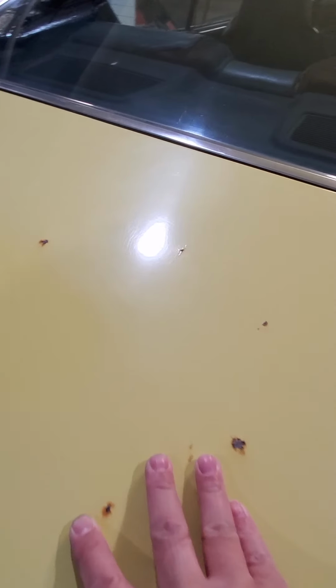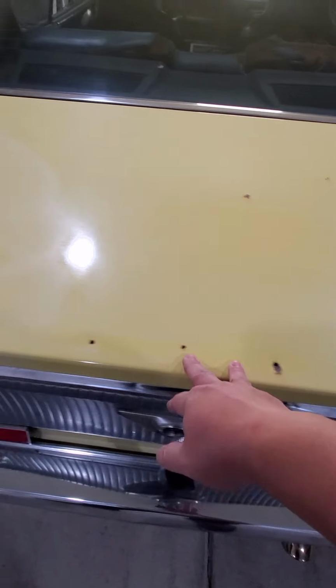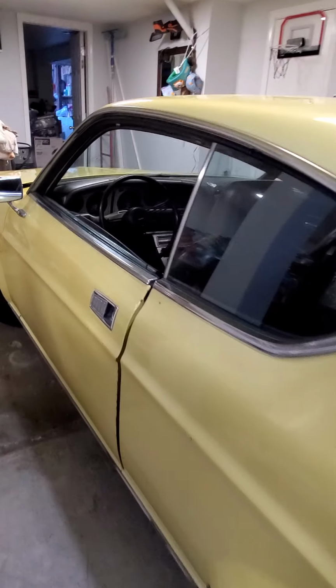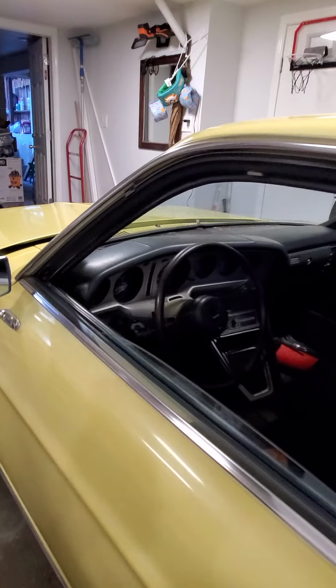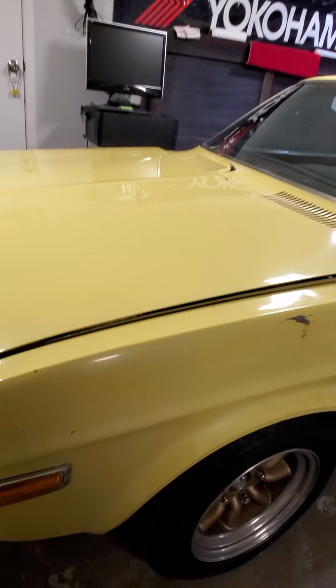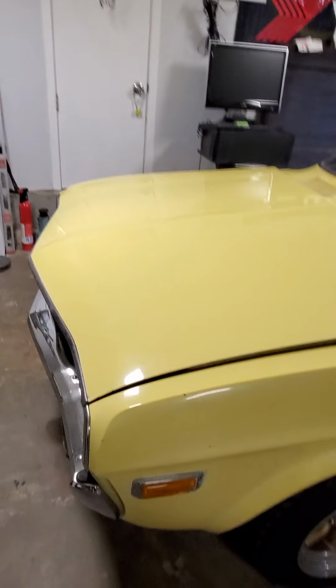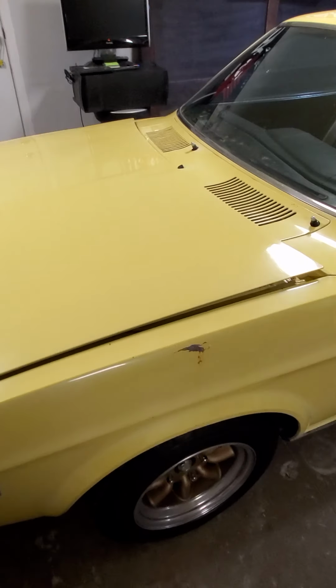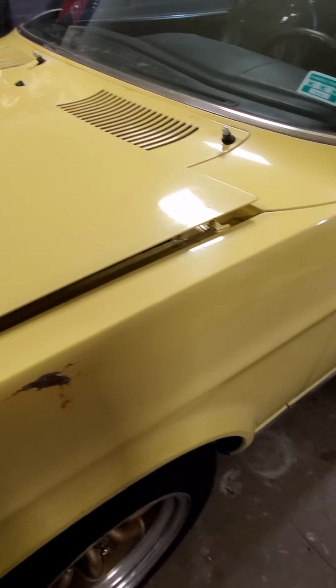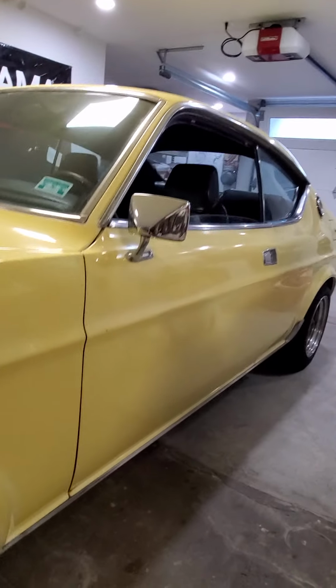The rest of the body is pretty clean. Small nicks. I have the emblem for this one. Again, the body's pretty clean for a 46-year-old. Again, it's not a show car, but it's clean. Paint chips, a big paint chip over here. It's clean.